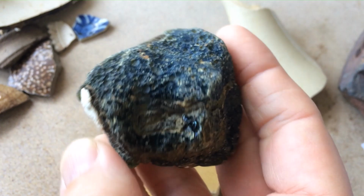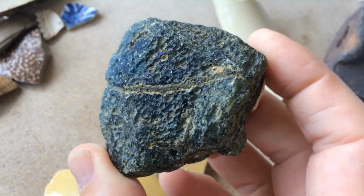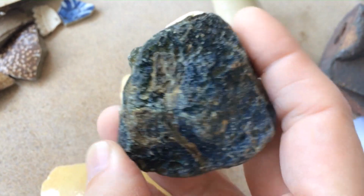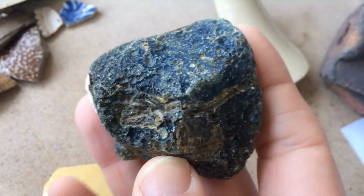Then the last find of note was this lovely chunk of blue glass slag, which undoubtedly is waste from glass making. But it's quite decorative, I quite like it. So it's probably come out of the base of a crucible, and post-medieval in date, I'm not quite sure when.